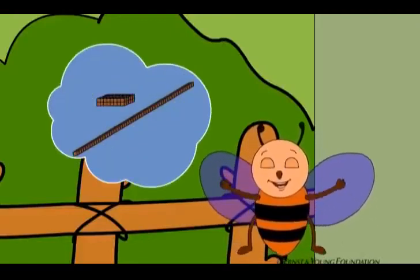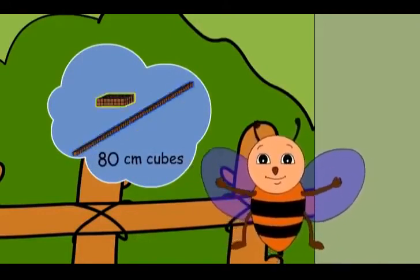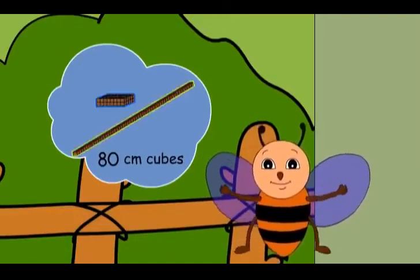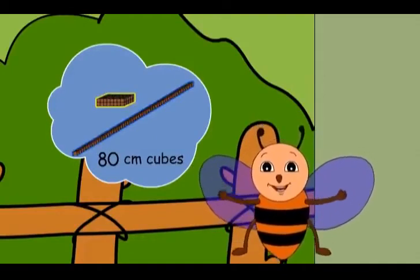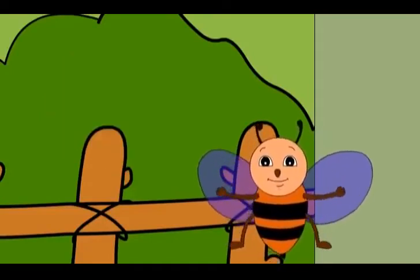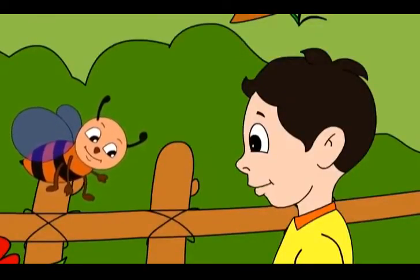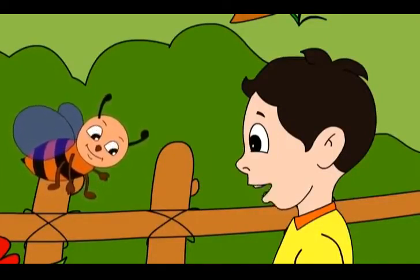Oh my goodness! The volume of both the platform and the line are 80 centimeter cubes. They are both the same. So, the platform is as big as the line. This is like magic, Chinu. Such a long line is same as this small platform. Oh, Chinu, you were right. I knew I was right. That's why I always tell you to think before you say anything.